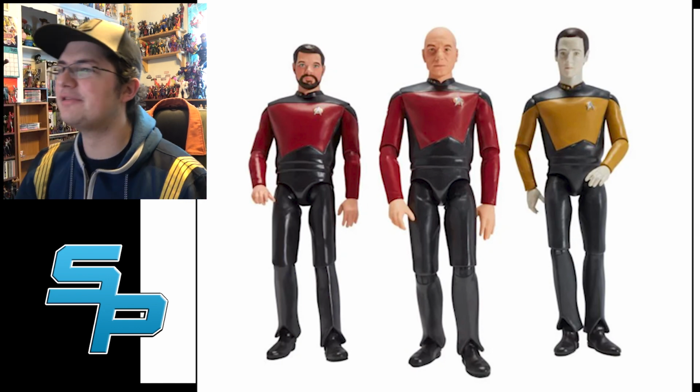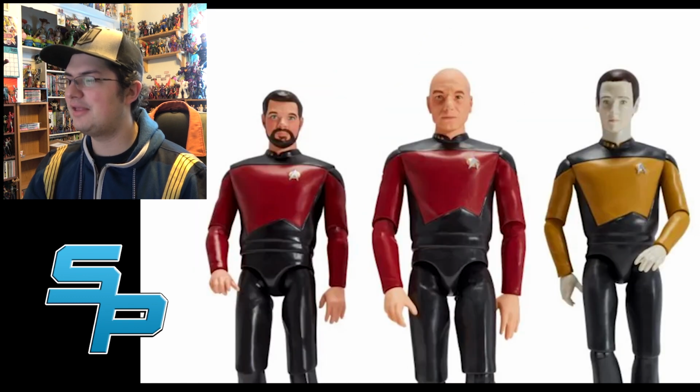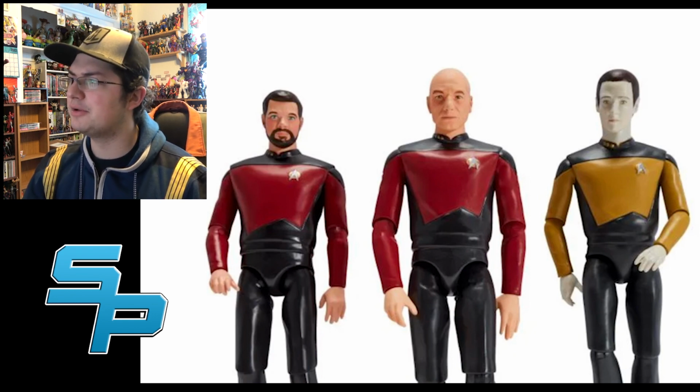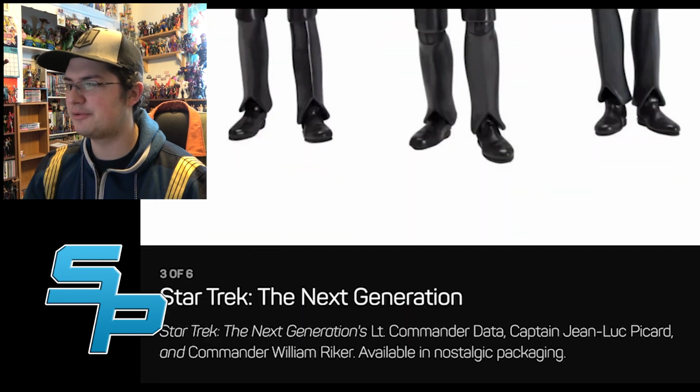They might be reusing the same torso on all these. The pants are a little different on each of them. Yeah, they look a little different. So they could be unique molds per character. The Patrick Stewart's pretty spot on. That's a pretty good Patrick Stewart. Riker's fairly all right. Data looks a little smooth. I know he's an android, but he looks a little smooth, a little lacking in depth, but not too bad. Okay, what next? What do we got?